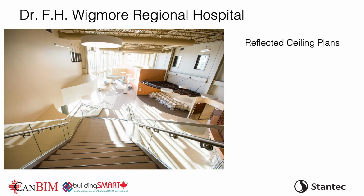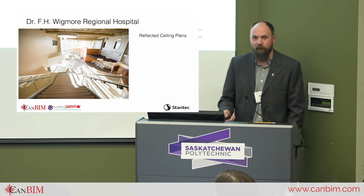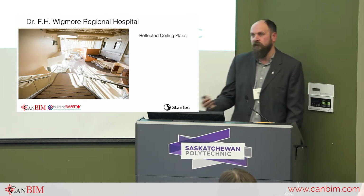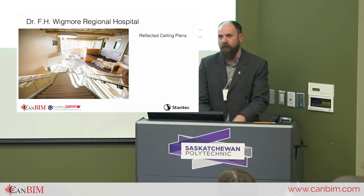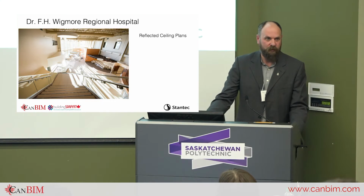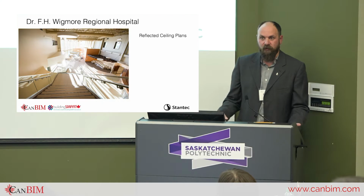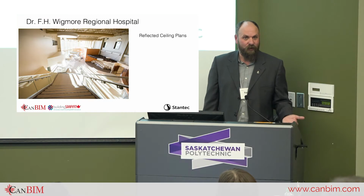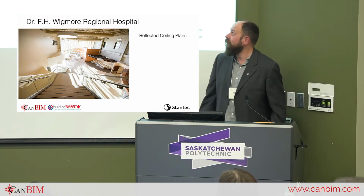This was kind of self-driven, but also kind of project-driven: reflected ceiling plans. If anybody was involved with Revit years and years ago when it first came out, the idea of Revit was never to have an architectural model, a structural model, a mechanical model, all these different subtrade models. The original Revit was supposed to be everybody in one model working. That was the original concept, everybody working in one environment. As we all know, that's not the case. There are countless reasons why it's not a good idea, but we tried it.